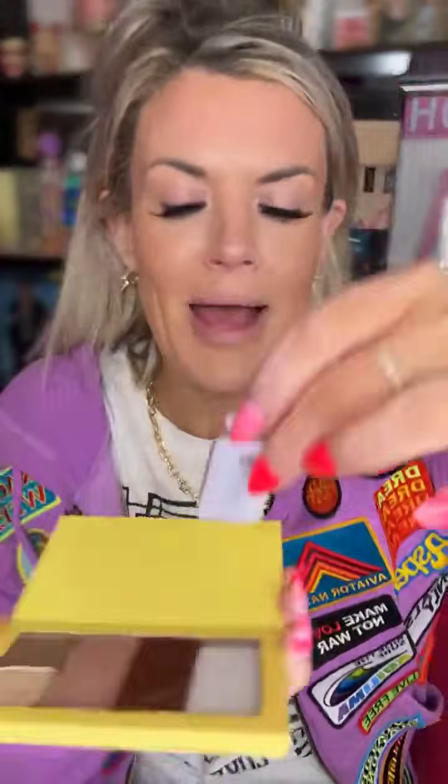Okay, so this is the 8 palette because it holds 8 shades. So 1, 2, 3, 4, and then the next layer is 4, 2, right? So foundation, concealer, contour, bronzer. My next layer has a blush color, a lip color, an illuminator, and eyeshadows. Like, easy peasy, right? You build this however you want. Every shade is $16. Pop it into your palette.